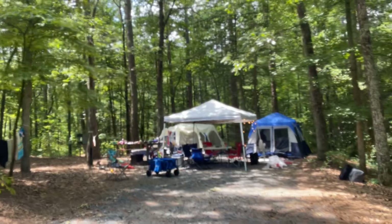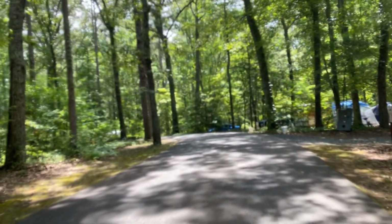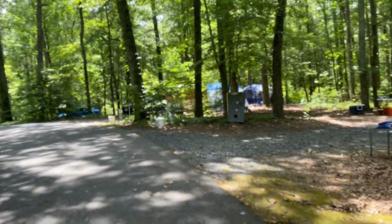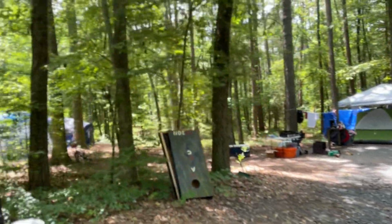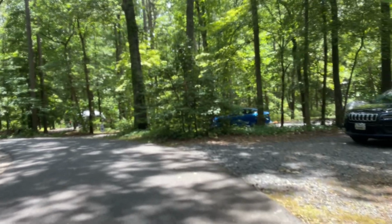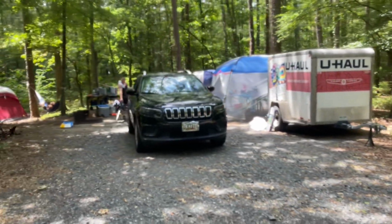This is site 3. Plenty of room for 2 tents and a couple of cars. Electric again. This is site 4. Obviously a lot of room over there. Level, has a nice little bench at the lamp post. This is site 5. Again, level and easy to access.